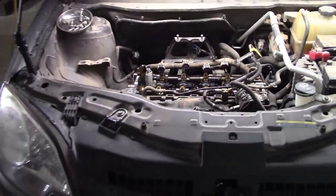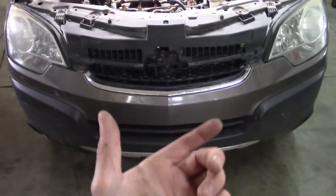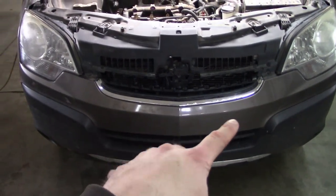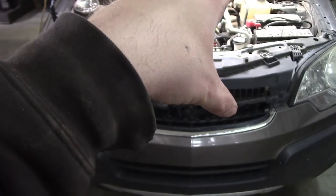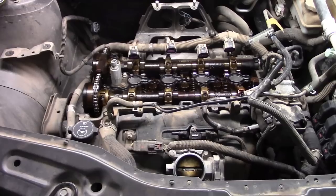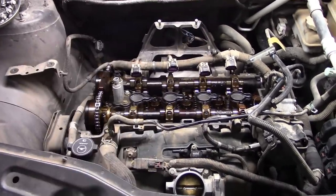I'm sure if you look in the service information, what it's going to tell you to do is go underneath the car, unbolt the engine frame cradle, pop the ball joints or the struts or something loose, and then take the whole engine, transmission, cradle, everything out the bottom. So I don't think it's necessary for the four cylinder.